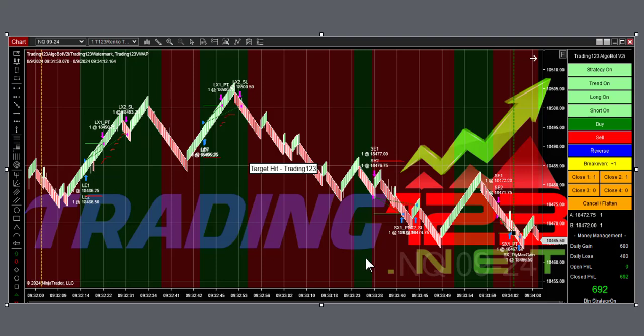So here's our first trade on the NQ, two contracts. We're going with a 680 gold today, 440 loss, two contracts. And we let the bot do its thing. It rides the uptrend here. 1, 2 up. And then 1, 2 down. And in 5 minutes of trading or less, let's see, we started at 9:32, got done at 9:34, 2 minutes and 30 seconds or so. We got our 692 profit. So goal hit. Way to start the day.